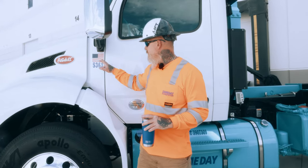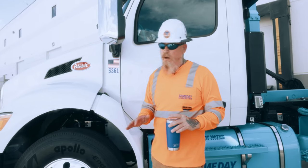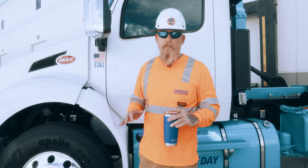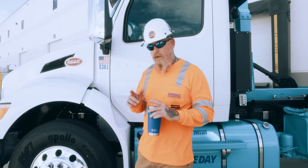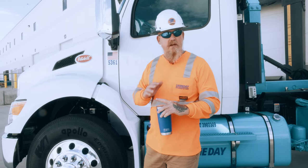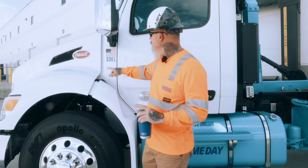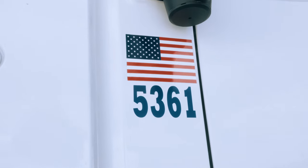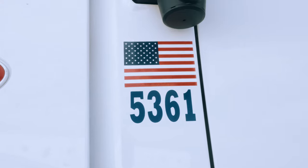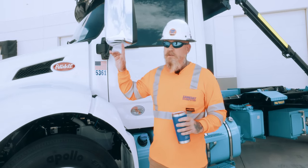And of course, we got our signature American flag I like to put on all my equipment. I'm super patriotic. I love this country. I love everything about it. And if you notice, whether it's a truck, a dumpster, an attachment, a skid steer, it doesn't matter. If it's in my inventory and it's an asset that I own, it's got an American flag on it. And of course, this unit number, 5361.